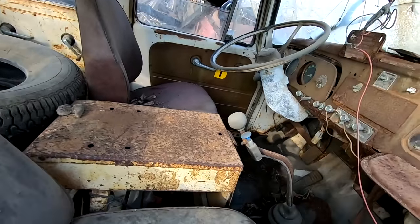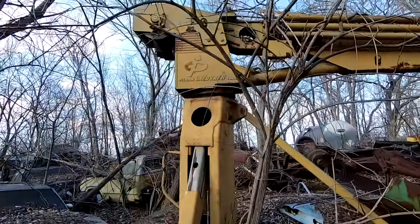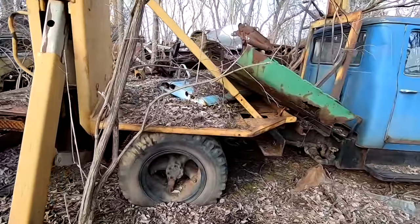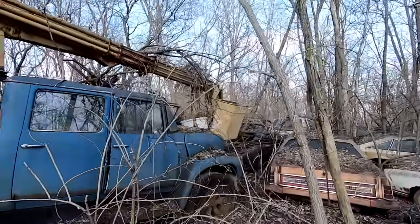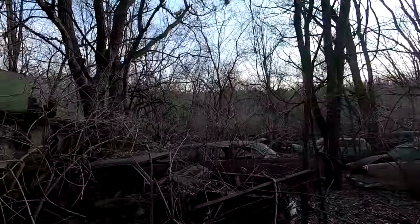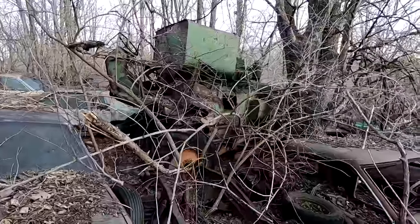Crew cab. P.2. Pittman Unidyne 2. The outriggers. Big flatbed with a bucket truck. It's not a crane truck, it's a bucket truck. Check that out, that's cool. And right behind it, looks like an old John Deere combine, I think.